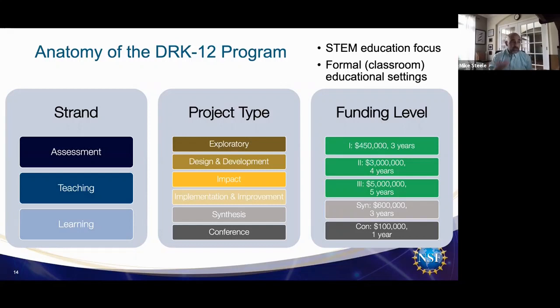Our assessment strand is really important because it's about developing, studying, and understanding assessments of teaching or learning, or sometimes both, and how those operate in the STEM formal education ecosystem. That one always feels a little cleaner to me. Teaching and learning feel a little bit squishier. But again, if you're trying to figure out where yours should live, send us a note, send us a one-page summary. We're happy to share our thoughts about that.